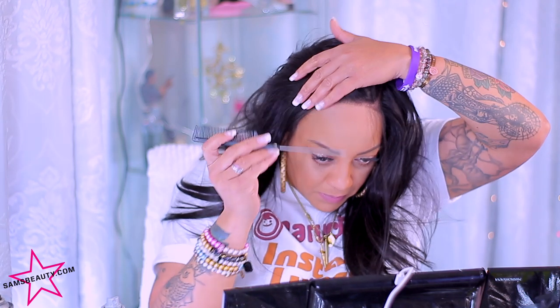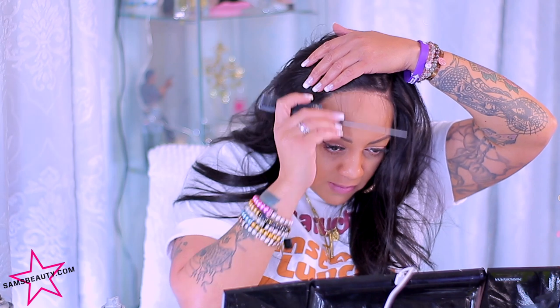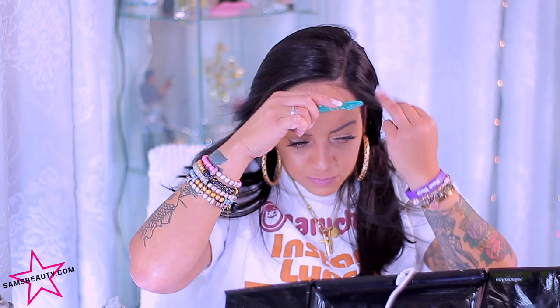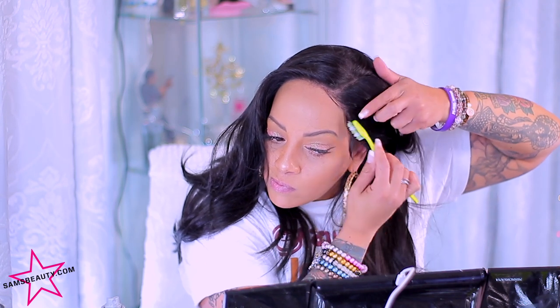So I decided to make just a few little adjustments to the wig in the front and make a little bit of wispy hairs, because the hairline is still not as natural as your own. So I'm just going to take my toothbrush and brush the hairs a little bit. I'm not going for anything wild and crazy. This is a synthetic wig, and I'm just going to play around with her and see what I can come up with.